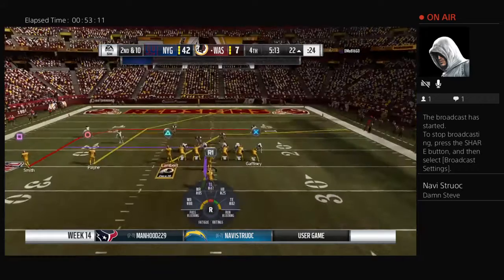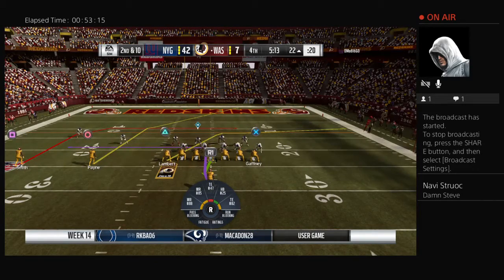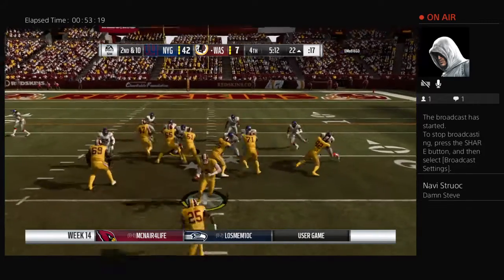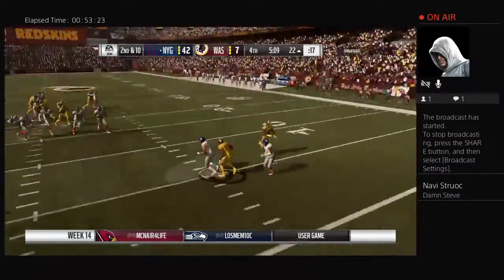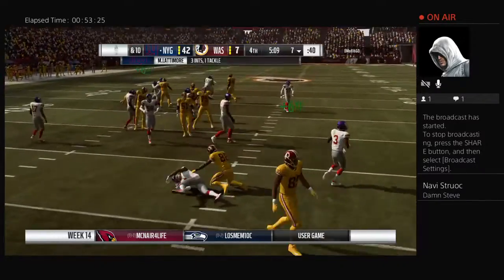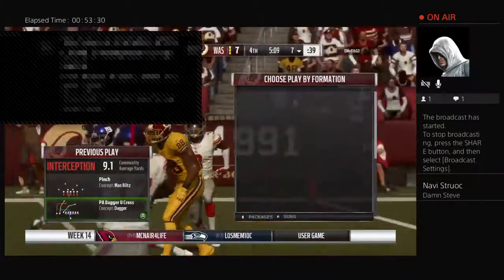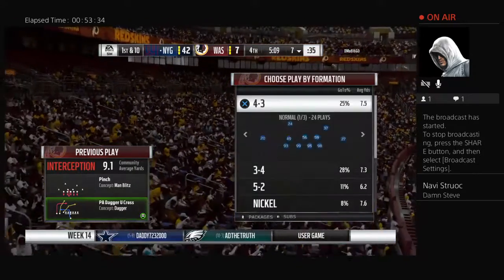Hurry up, here we go. Green 39. Green 39. Off the play fake, Maynard. And my goodness, another interception. Picked off by Marshawn Lattimore. And a big turnover there as his guys will get the football back.